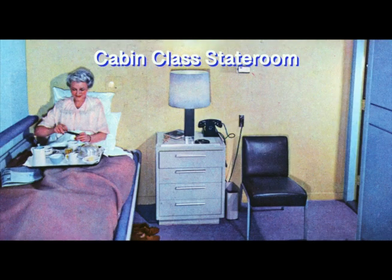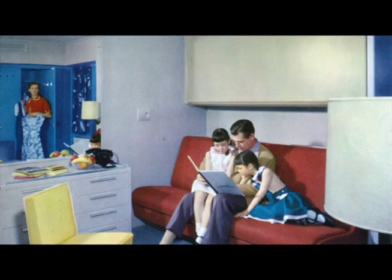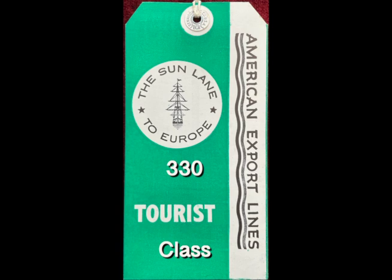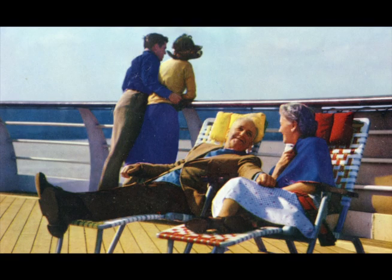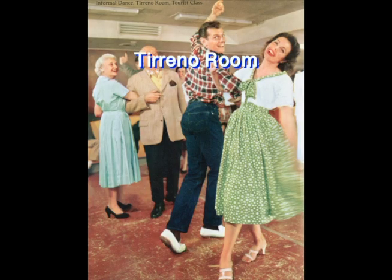Like those in first class, all cabin-class staterooms had a private bathroom and beds that became sofas by day. And finally, 330 tourist-class passengers occupied the far aft end of the ship with a limited amount of deck space on the fantail. A pair of tourist-class public rooms on aft main deck included the Knego room and the Vulcan Bar.